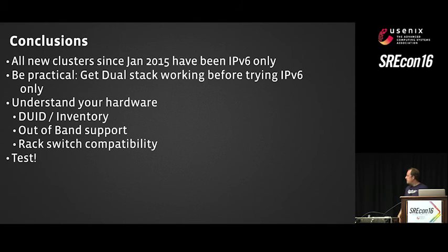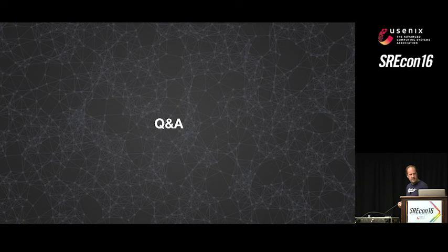Your environment and requirements may be quite different to ours, but if you understand your DUID situation and actually test this out, you'll have a better idea about how to handle your inventory or server discovery mechanisms and move forward with that. Your rack switches, even if they support v6 well, may have DHCP problems. I encourage you that even if you don't need it today, you should test your hardware, and then you can make a good decision about what you are going to buy or do next in the future. And that is it.